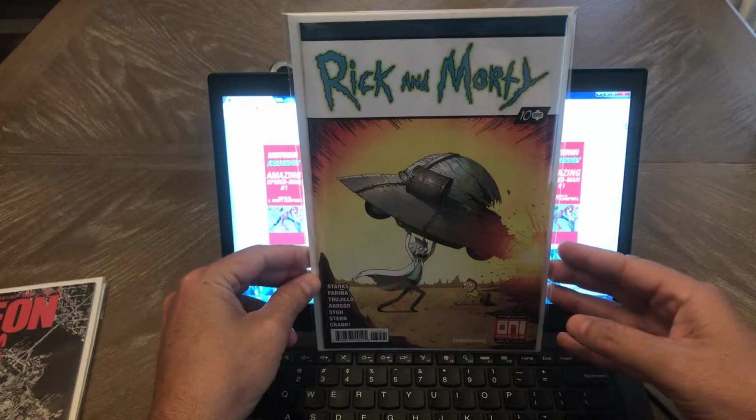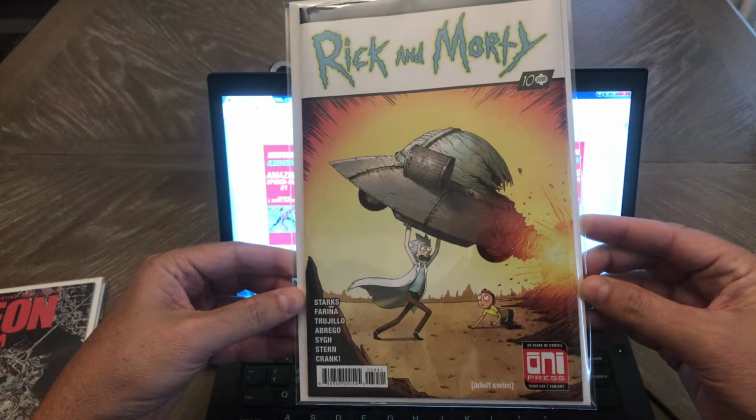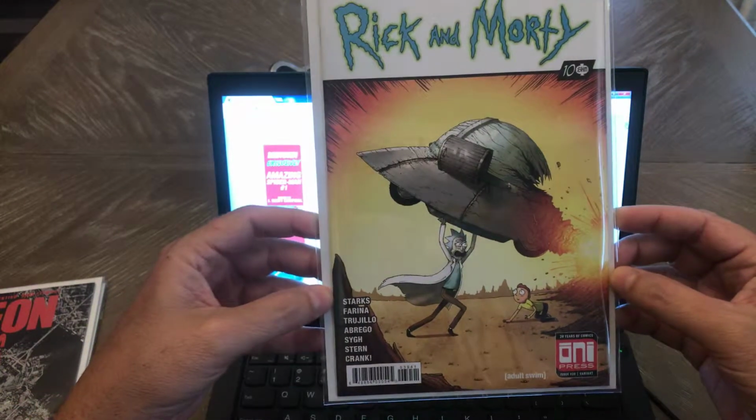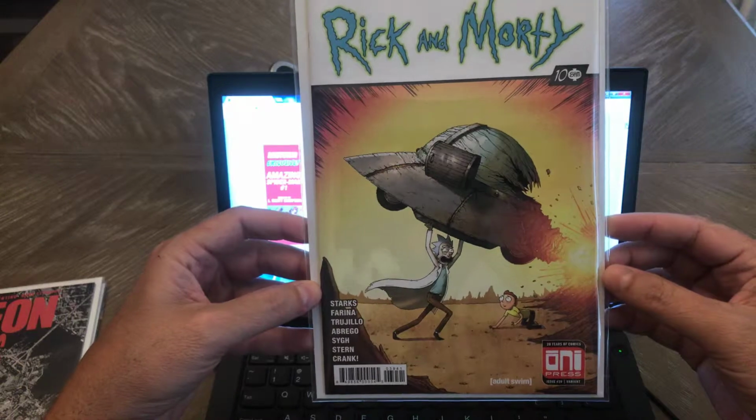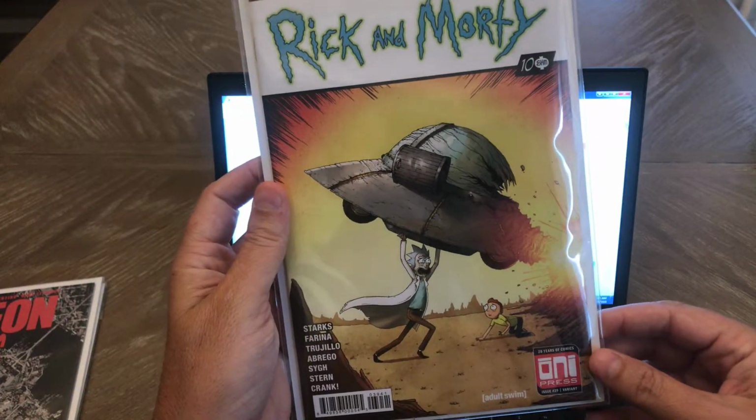And this is the Rick and Morty issue number 39 variant. And this is the homage to Action Comics #1. So I picked up a couple copies of that. I think they're only like 15 bucks.